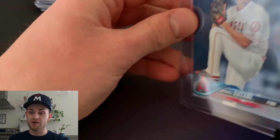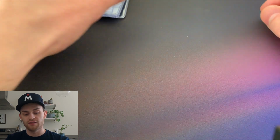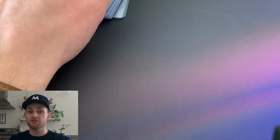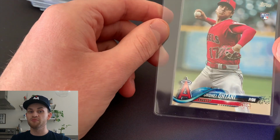I do recognize he's the greatest player in the game right now, but I've just never been that big of an Ohtani guy, and I don't know. I don't love him, but I feel like $200 for a PSA 10 of his rookie is cheap. So I'm going to hope those get 10s and might sit on them for longer.